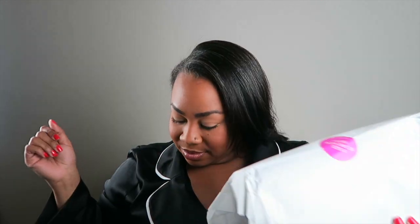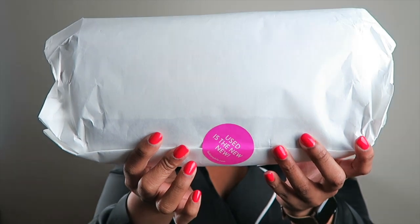Okay, yeah, this is just my receipt, which I'm not returning this bag because I know I'm gonna love it. So are you guys ready to see what I got? Oh. Well, I want to throw some more confetti in the air. Yes, darling. It's okay. It's this little sticker that says, used is the new. Now, I have not purchased from Fashionphile in a while. So this feels nice. Are we doing this? I'm so excited.